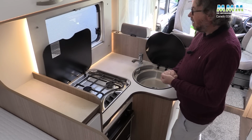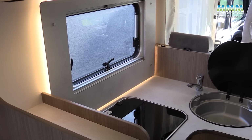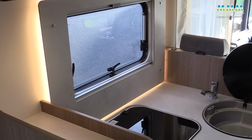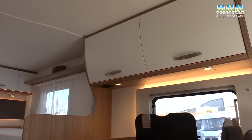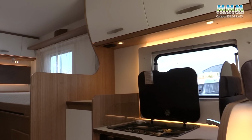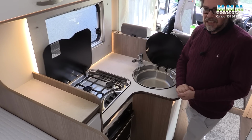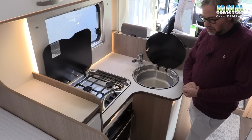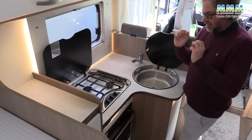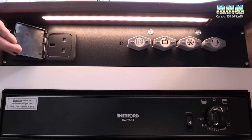Not much bling in this van, but you have got a backlit surround to the kitchen window, so a little bit of style. What Carado tend to do is keep things nice and simple, nice and plain, which you'll either love or not, but the build quality is the thing. Everything feels lovely and solid. It doesn't feel like it's going to fall apart tomorrow. That's the Carado message. Not bling, lots of lovely durable practicality instead.